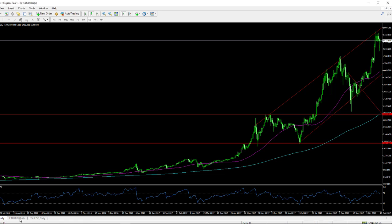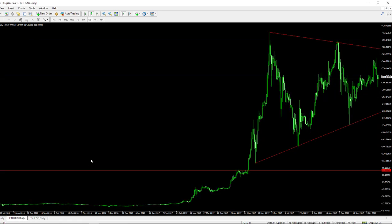So let's go ahead and check out our good old friend Ethereum. Now, Ethereum is in a very interesting trend channel or triangle pattern. As you can see, there's been lower highs and higher lows. So what's going to happen is Ethereum is going to be channeled inside of here until some major news happens, either to the downside or the upside, to cause a breakout. Until then, Ethereum's most likely going to be bouncing around in between these two red lines.